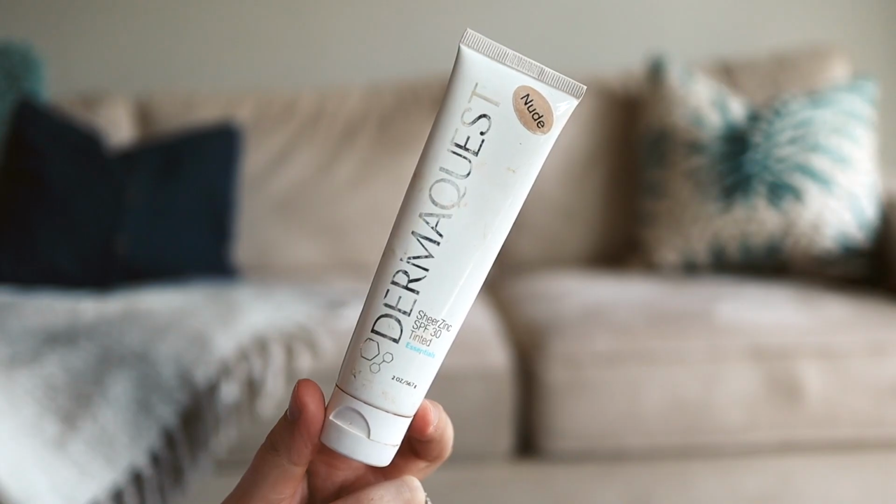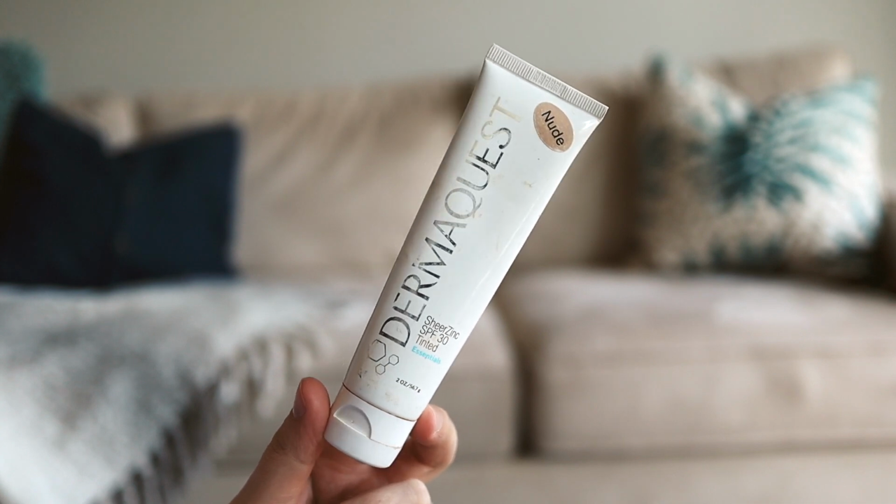Okay, so let's talk about some beauty favorites because it's been a while since I've shared what I'm using in my routine, and there are a couple of face sunscreens I want to share with you guys today. The first one is the Dermaquest Sheer Zinc SPF 30 Tinted in the shade Nude. I've been using this for a couple of years now, and I love it.